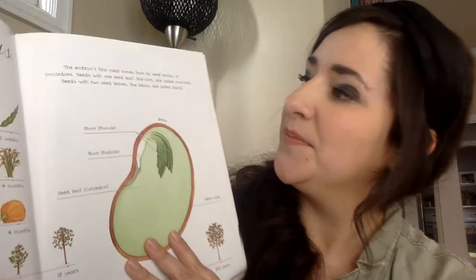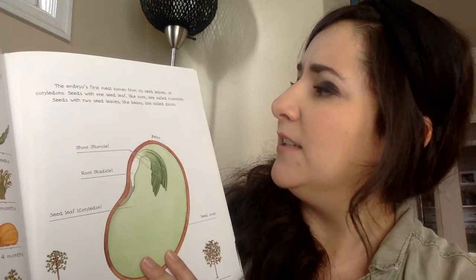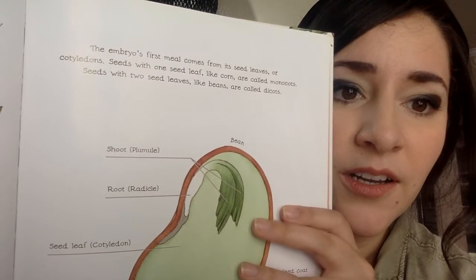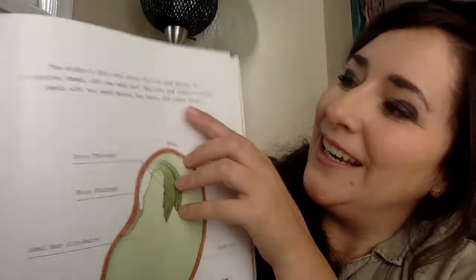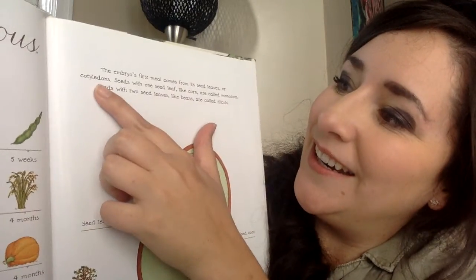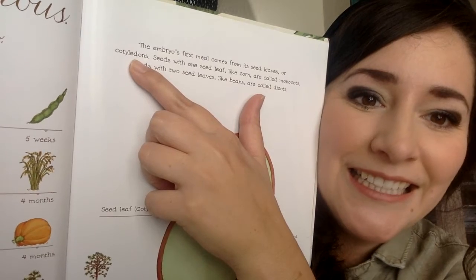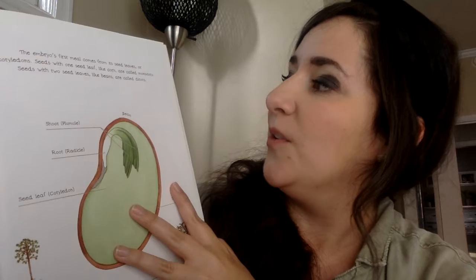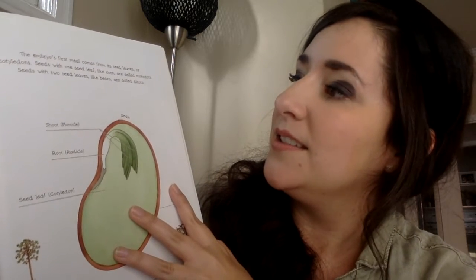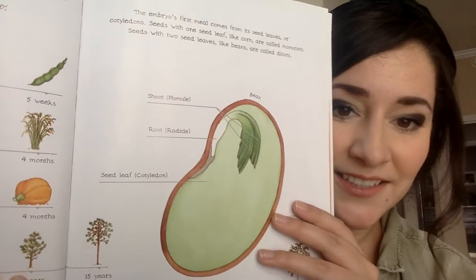That's pretty old. The embryo's first meal comes from its seed leaves, or, whoa, take a look at that word. Can you read it? This one right here. Cotyledons. Seeds with one seed leaf, like corn, are called monocots. Seeds with 2 seed leaves, like beans, are called dicots.